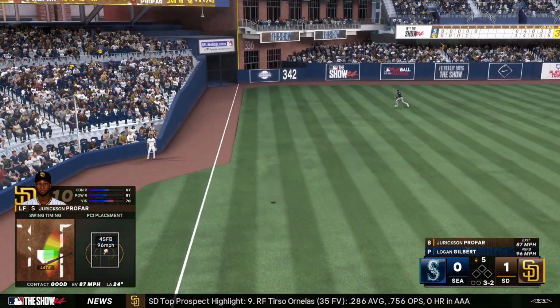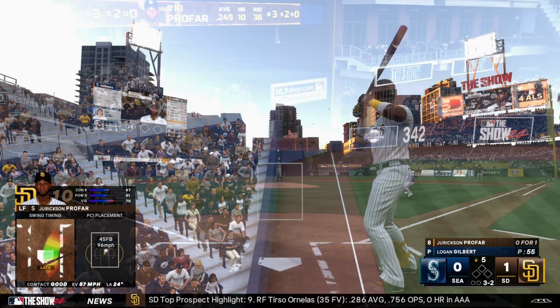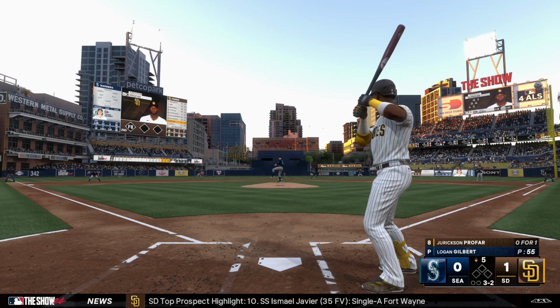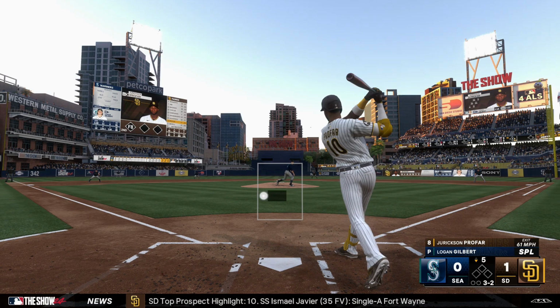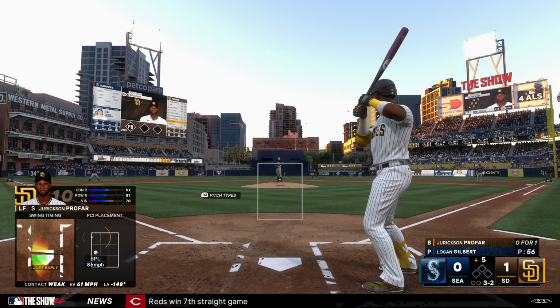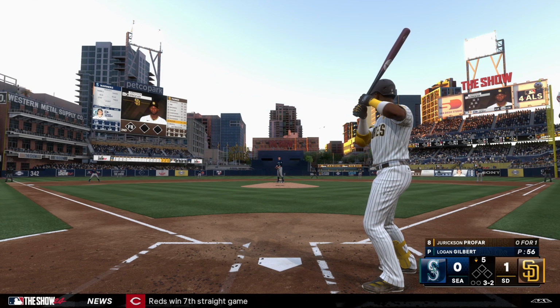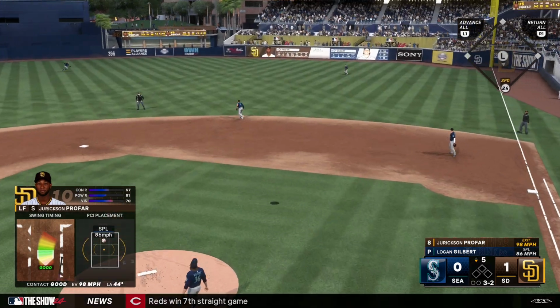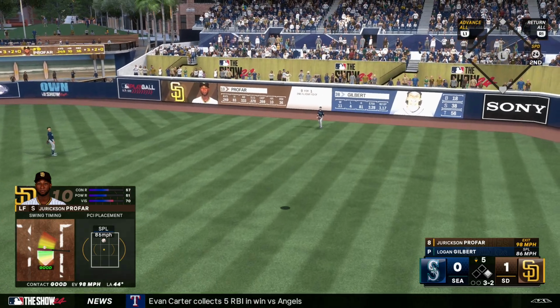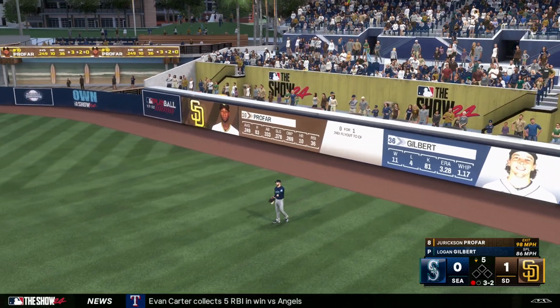Down the line. And that's a foul ball. The pitch. And a foul ball. He stays alive. Righty to the plate. In the air, right side. Haniger has a beat on it. Hauls it in for the out.